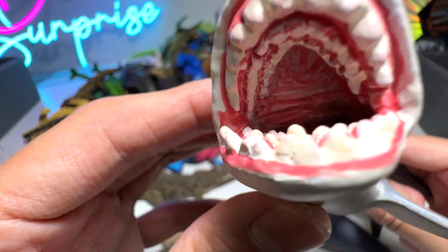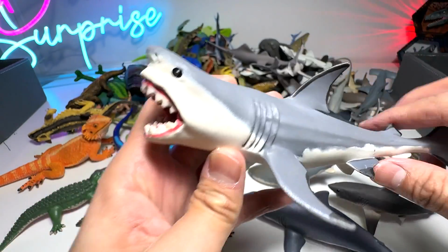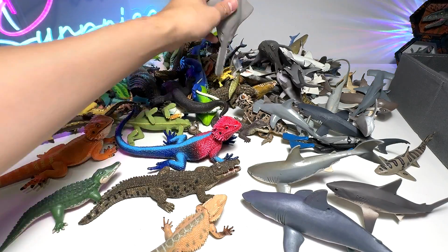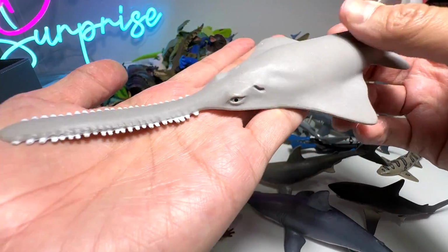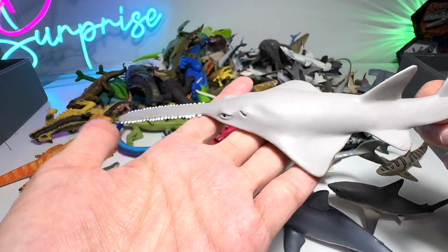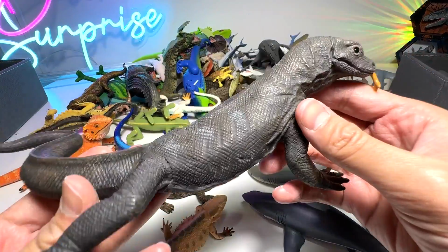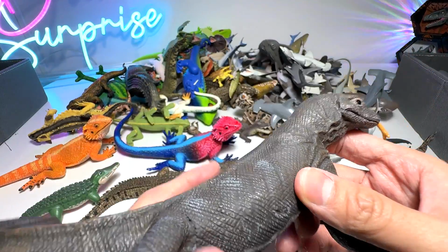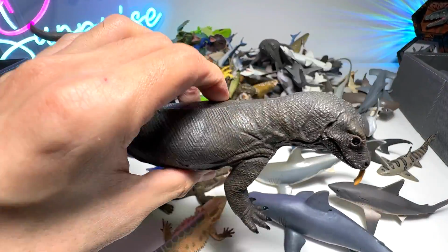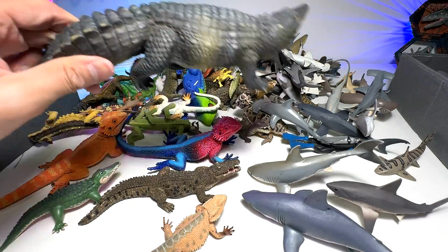Right here, we have a megalodon. You can see it has multiple rows of teeth, and they are able to grow back its teeth if they lose them. Okay, very cool. And this one is another species of shark, the sawfish. Some people call them the saw shark. Next, another favorite reptile of mine, besides the crocodiles, I also love the Komodo dragons. Komodo dragons can be found in Indonesia, Sumatra.